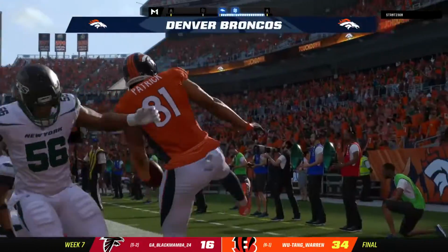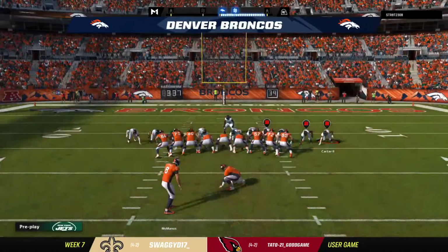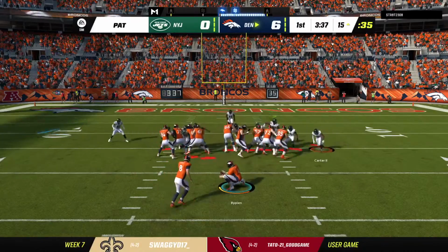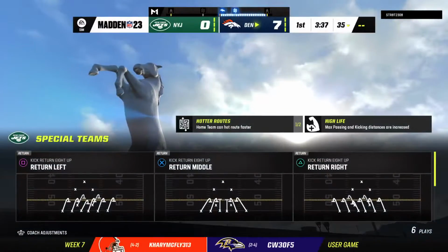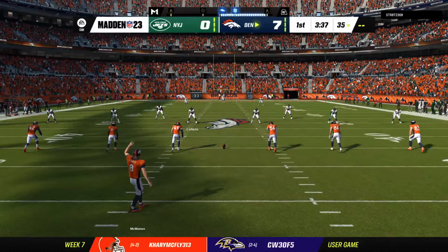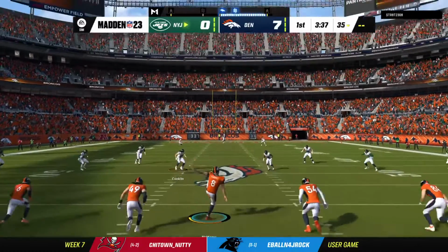And that is caught. Touchdown, Denver. Tim Patrick, his first touchdown on the year. And the Broncos use the early turnover to get on the board first here in this one. McManus's point after is good, and it's now a 7-0 game. After the touchdown, here's McManus now to kick it away.